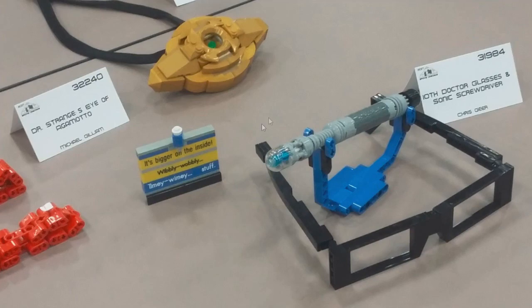Here we have a pretty much one-to-one 10th Doctor's sonic screwdriver, along with his glasses. Some of these creations had little plaques next to them that had words printed on bricks. I think that's an interesting way to display them. You also have Doctor Strange's Eye of Agamotto back here. A very simple creation, but I think pretty well done.